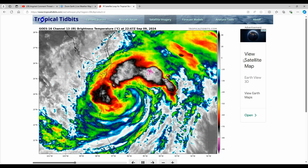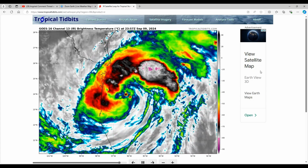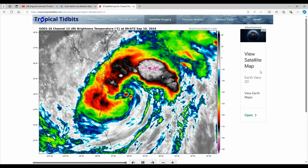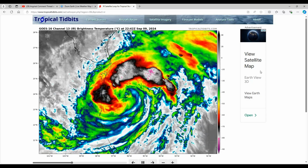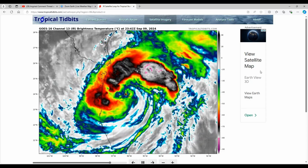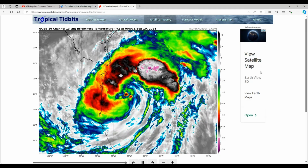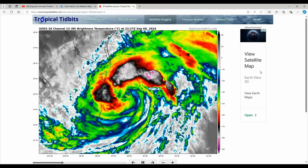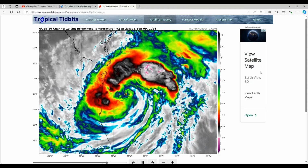Here is Francine. You can see in the recent frames that eye feature I was talking about. Cloud tops are still very, very high in that northeastern quadrant. Up well into the minus 90s, all the way up in that northeastern quadrant. And this is not quite a hurricane yet. I've heard some people speculating that it could already be a hurricane. I don't think it's a hurricane yet. But this is a major threat to land.